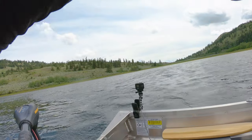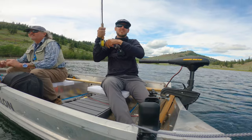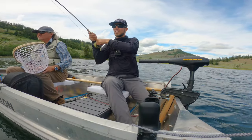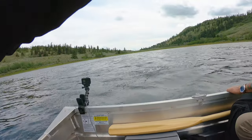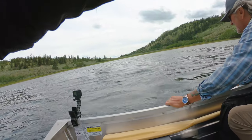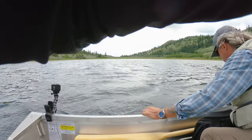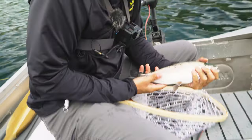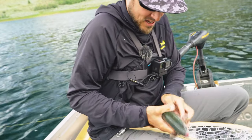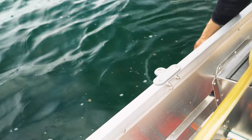There we go, that was a good one. It was a good hit. Yeah, that was a good hit. Yeah, that was a smacky poo. Yeah, he is. Fight him out here. Nice fish. Coming to you. Get him? Yep. Nice. Look at that beautiful fish. Gotta love that, eh? Absolutely awesome. Smacked like a train. Let's get her back and fight another day. There she goes. Awesome.